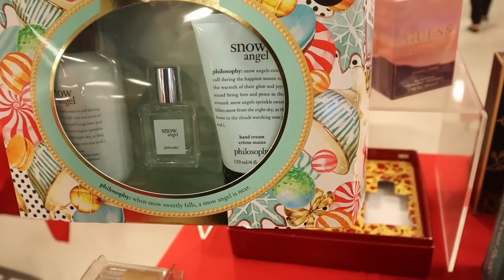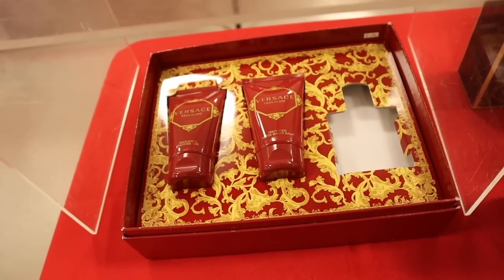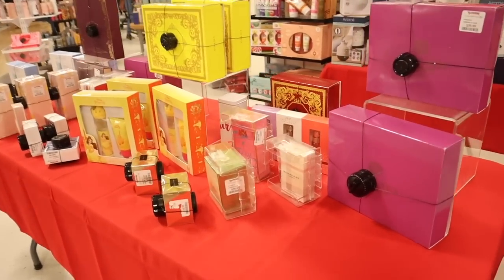You get the full-size hand cream, the little perfume, and the body wash, and they also have Versace, but the perfume is actually missing, so kind of weird. But let's go ahead and check out the other table full of perfumes.